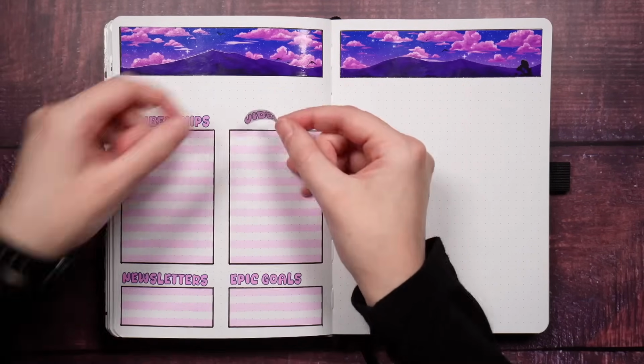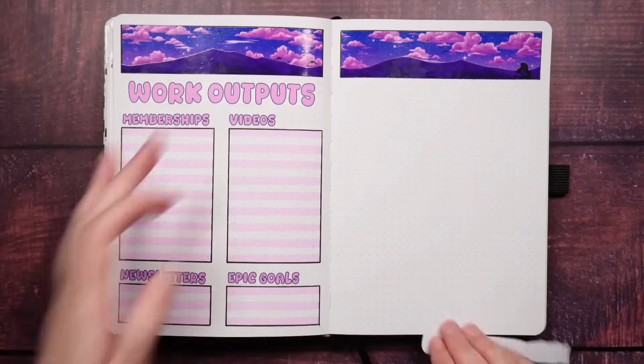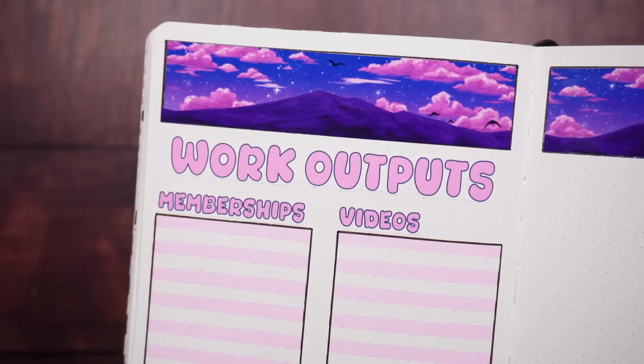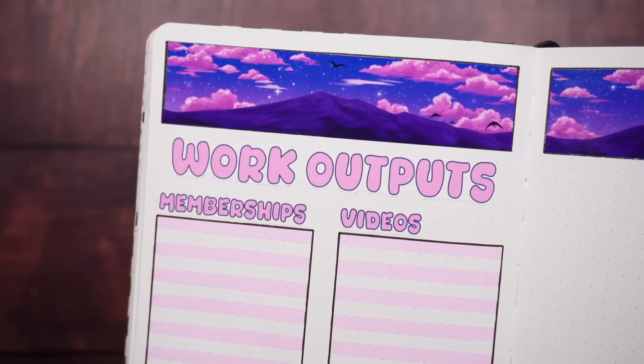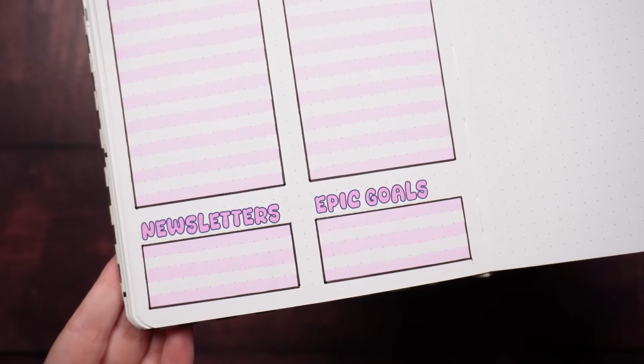But if I'm finding that I don't feel like I have enough information on this layout, I might end up changing it back at some point. By making these just be regular checklists though, it does make the time taken to set up just that little bit faster, so this one came in at about 6 minutes.